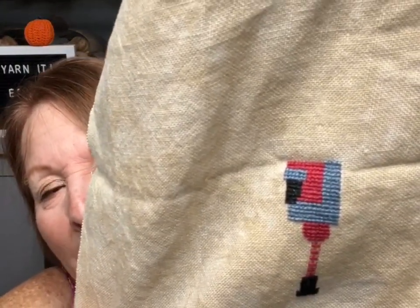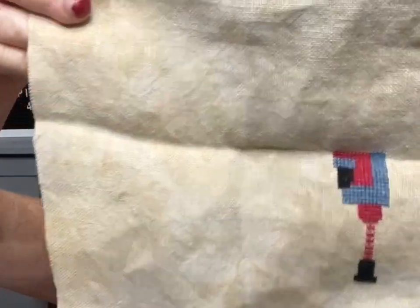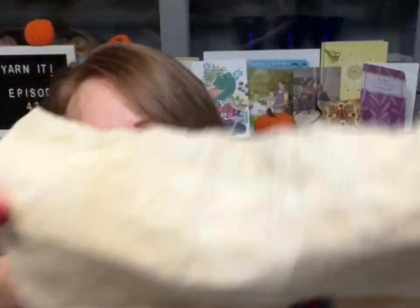So this is how far I got on it so far. That looks like the body and the leg of Santa. And let me see, I have to check my notes. The floss is DMC floss, so that's easy. You can get it at any big box store. And the linen is a 32 count Heartland, what is it? Heartland something. Why can't I remember? Heartland Hand. That's the name of the linen. And it's a 32 count.